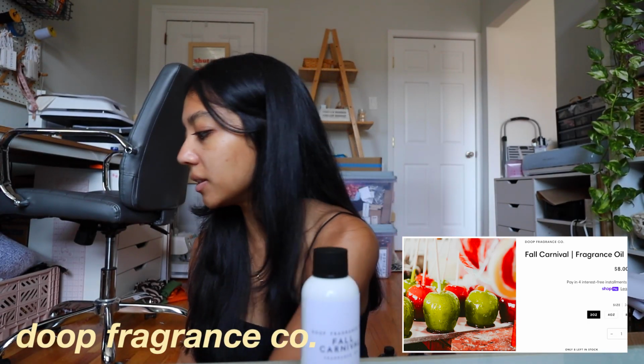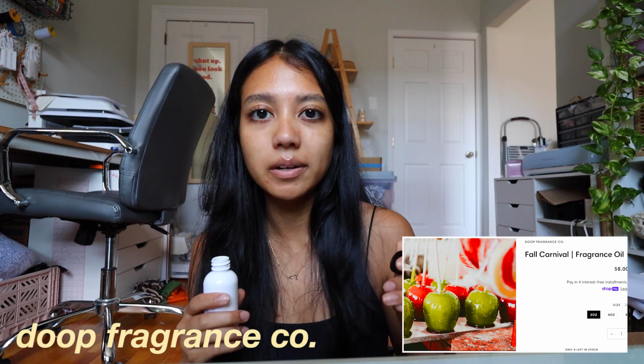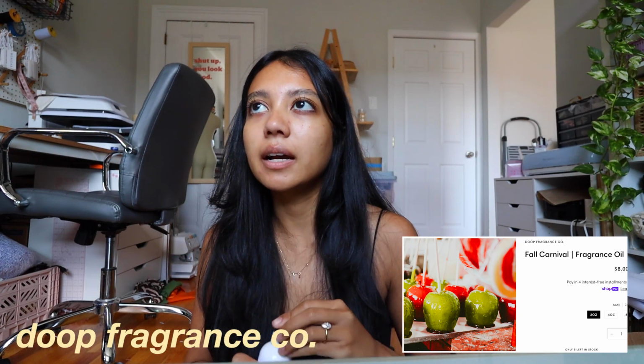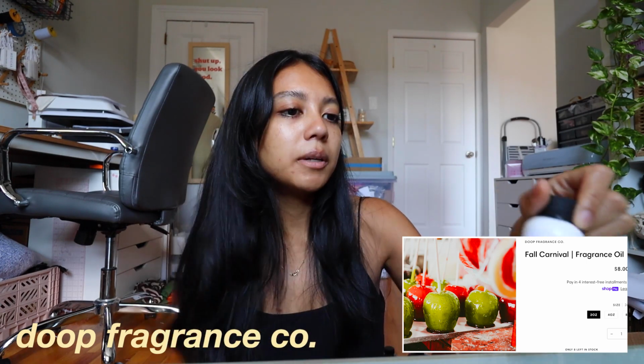Fall Carnival, which I think it does smell like Fall Carnival. See, accurate. I'm getting kettle corn, but like caramel corn, caramel apples, the candy corn. I'm getting some of that. And then I think there's also some sort of musky, woodsy fallen leaves type thing. I'm not sure about this one though.